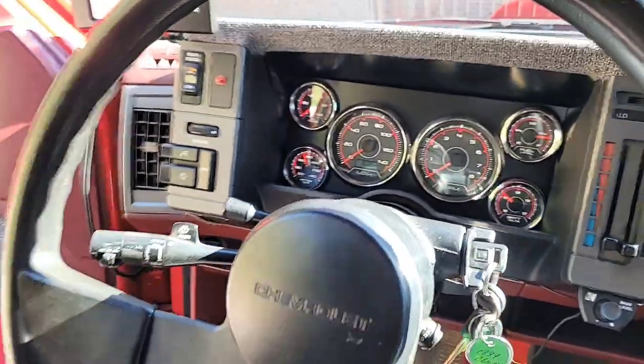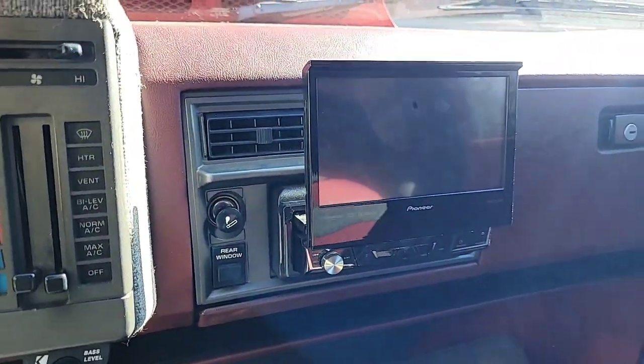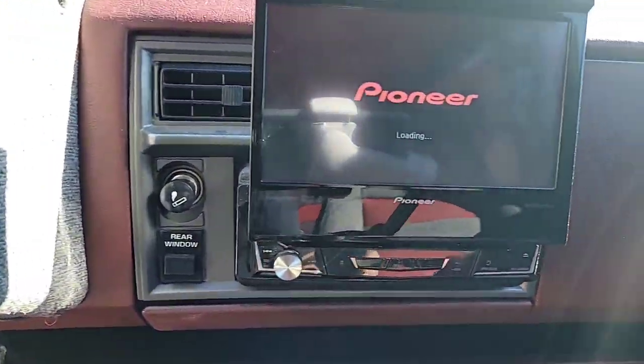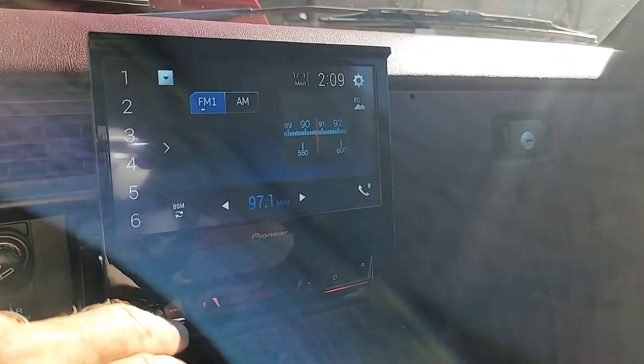Got the factory steering wheel here with tilt wheel. We've also got, let's see, AC that blows ice cold. Here's that Pioneer system with the flip up screen. Let's see if we can get some music going here.